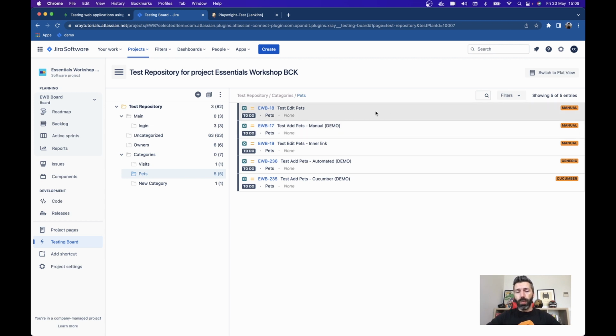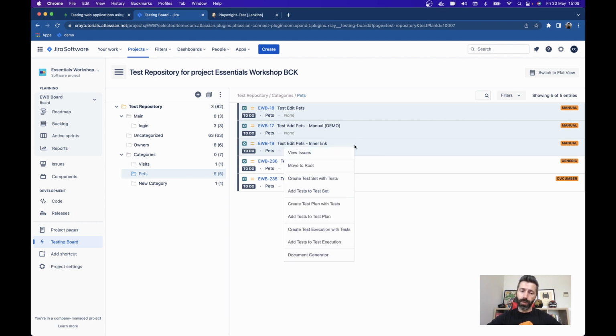You will also be able to click on them to select. So I'm going to select these three, and when I click the right button on the mouse, a menu appears that allows me to define what I want to do with these tests. Either I'm going to view those issues, so I'm taken to a list of those issues in Jira to check what they are, I can move them all to the root directory, or I can create a test set.